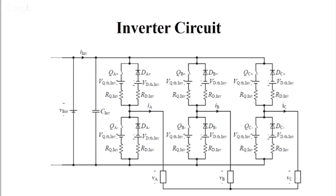This is a normal inverter circuit in which there is a single battery source, V bat, the voltage given by the battery source, and this battery source will give power to all these six devices. As you can see, QA is a switch and DA is the opposite diode that is connected to our switch. In this circuit, we are going to calculate the switching losses.